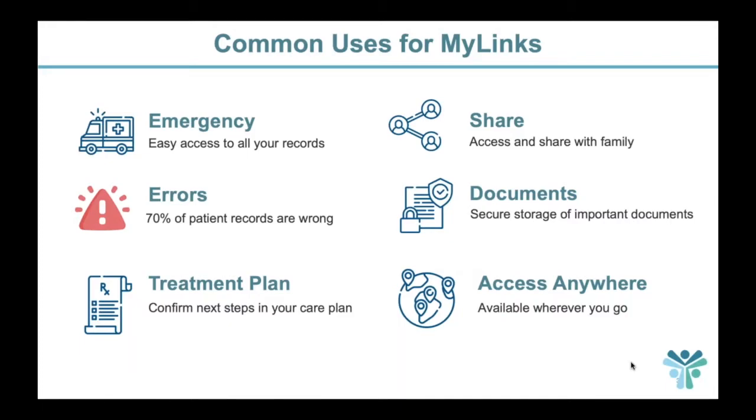Another big reason to use MyLinks is to identify errors. Medical errors are responsible for 250,000 deaths each year. 70% of EHR notes have at least one error, with an average of 7.8 errors per patient. As you can imagine, you probably don't want doctors making big decisions about your health with invalid data.